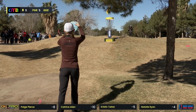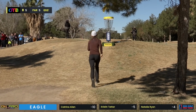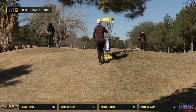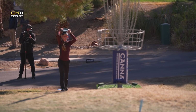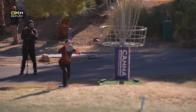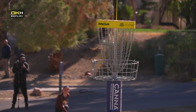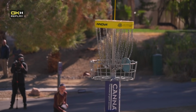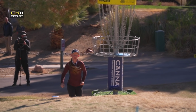Here's Paige for eagle. Boom. Awesome. Let's see that one more time. I love her step putt style here. Full extension. She said higher, but I mean, it was like dead center. Bless you.